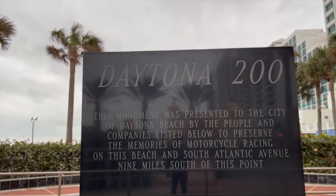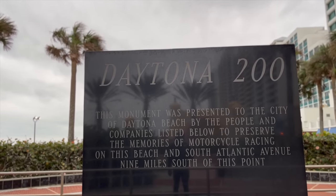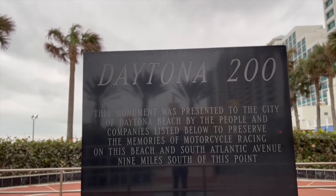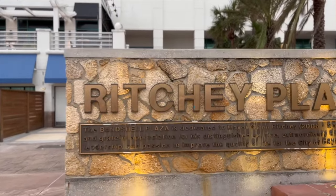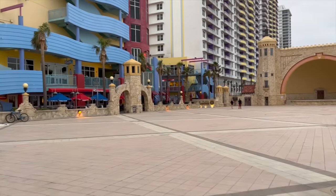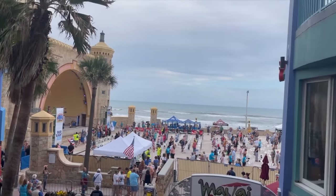Daytona 200, this monument was presented to the city of Daytona Beach by the people and companies listed below to preserve the memories of the motorcycle racing on the beach at South Atlantic Avenue, 9 miles south of this point. This is where they hold all the concerts and stuff, right here on Daytona Beach.